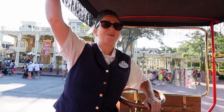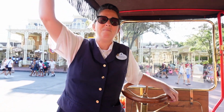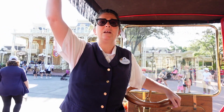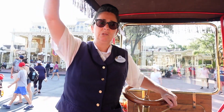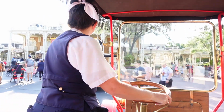Welcome aboard and good morning. Morning. So please remain seated at all times. Please keep your arms, hands, legs, and feet inside the vehicle at all times. There is no eating, drinking, or smoking in the vehicle. And make sure children are supervised at all times for me, okay? Got it. Thank you.